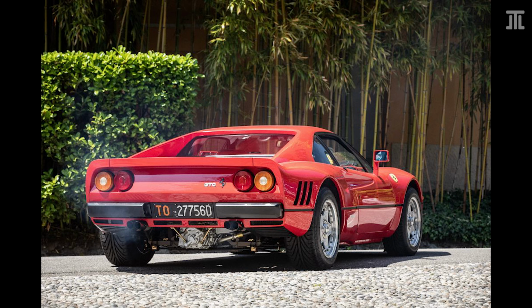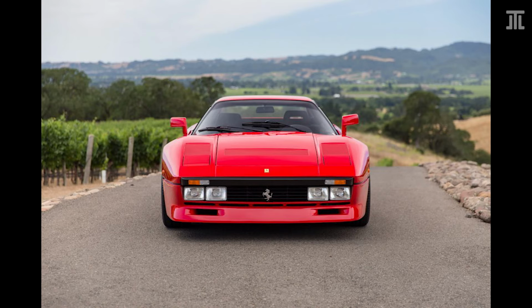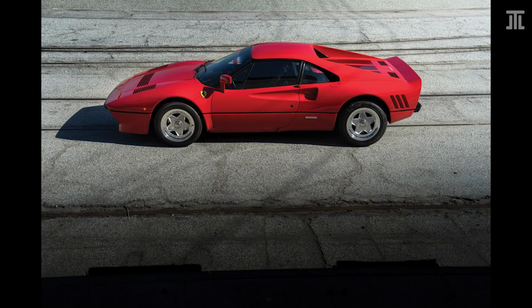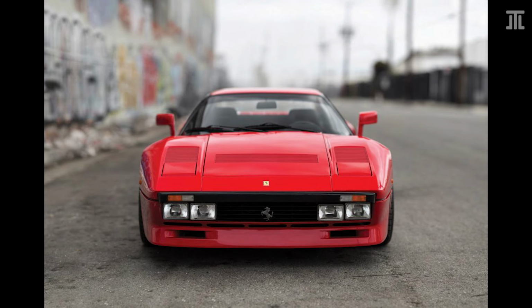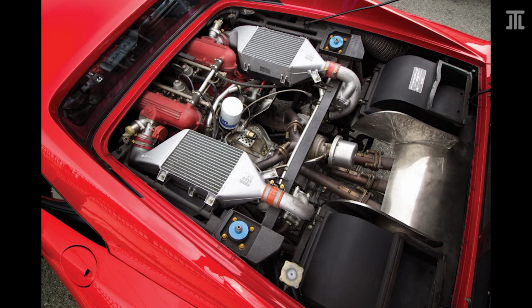The 288 GTO was a homologation special for Group B racing. It was Ferrari's first supercar and the direct predecessor to the F40. It was powered by an F114 2.8-liter twin-turbo V8, one of the first such engines in a road car. This pushed output to 400 PS. The 288 GTO also featured a composite body shell, including early use of carbon fiber. Notable owners included Niki Lauda.